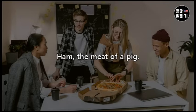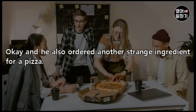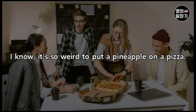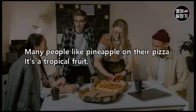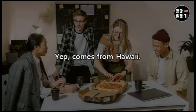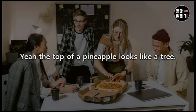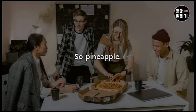Ham. The meat of a pig. Okay, and he also ordered another strange ingredient for a pizza, pineapple. Now, this is a fruit. I know. So weird to put pineapple on a pizza. Many people like pineapple on their pizza. It's a tropical fruit. Comes from Hawaii, usually. And it kind of looks like a little palm tree at the top. Yeah, the top of a pineapple looks like a tree.